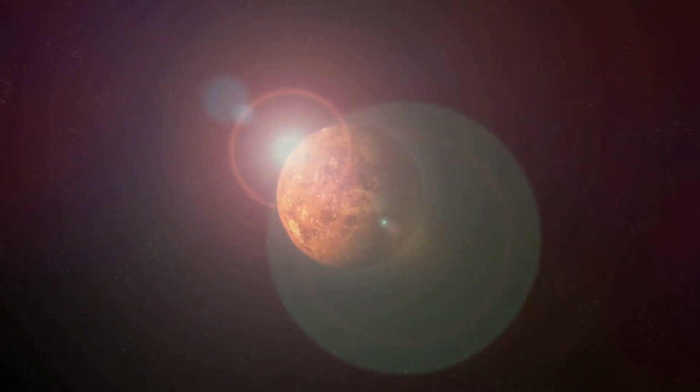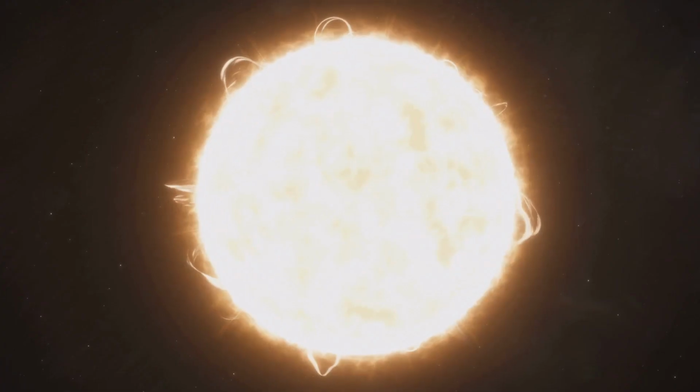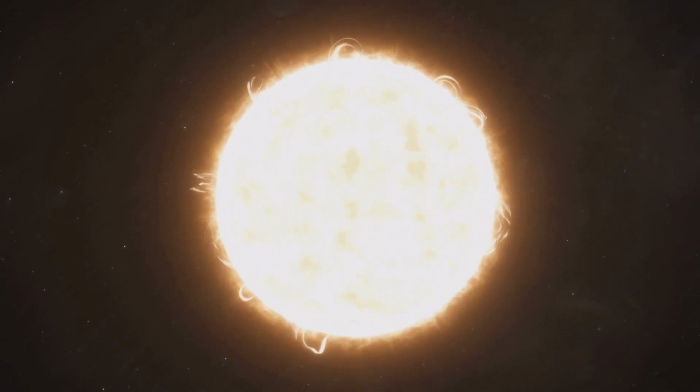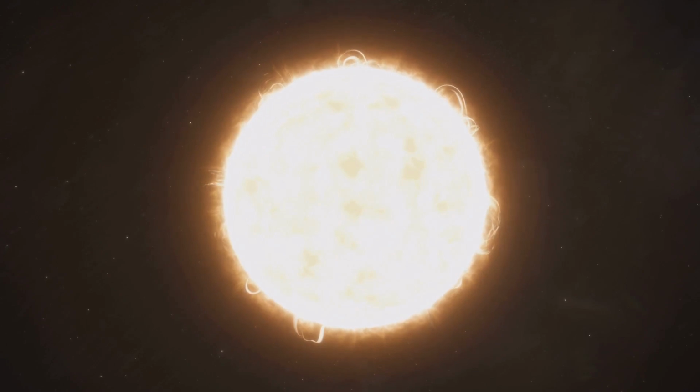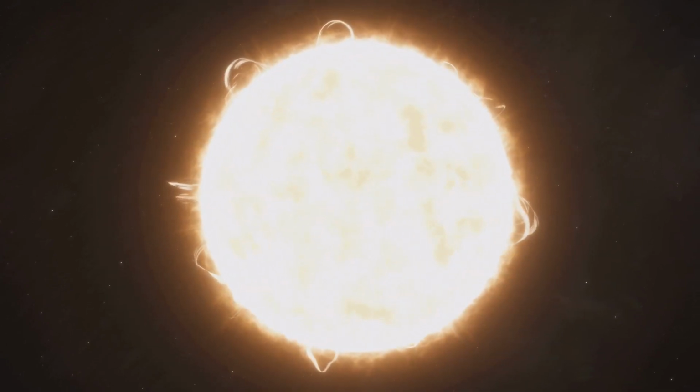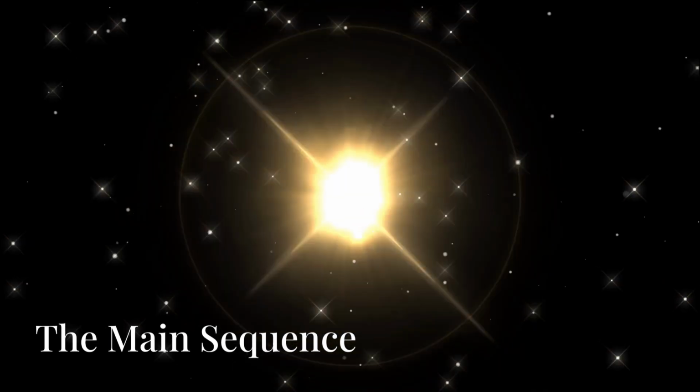The energy released from nuclear fusion in the core of a star creates an outward pressure. This pressure is essential for maintaining the star's structure. This outward pressure counteracts the inward pull of gravity, preventing the star from collapsing under its own weight. The balance between these forces is what keeps the star stable. This delicate balance between gravity and pressure is what allows stars to shine for billions of years. It is this equilibrium that sustains the star's life cycle, enabling it to continue burning brightly in the cosmos.